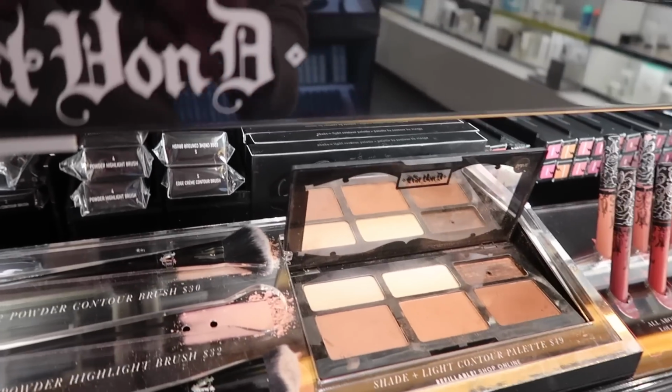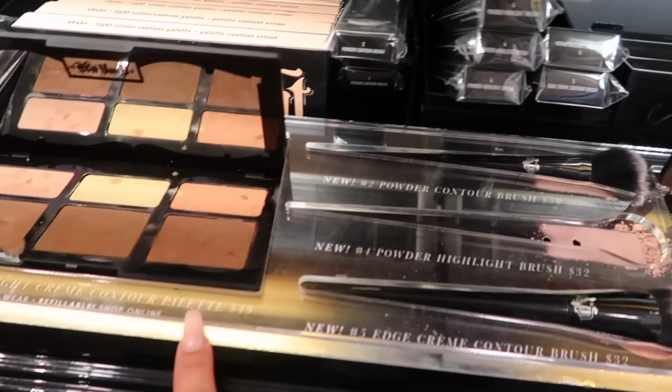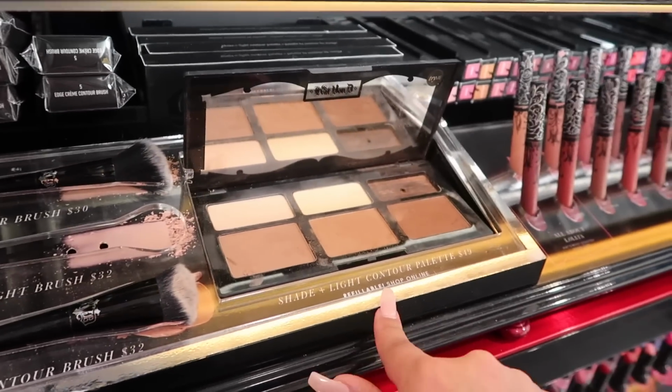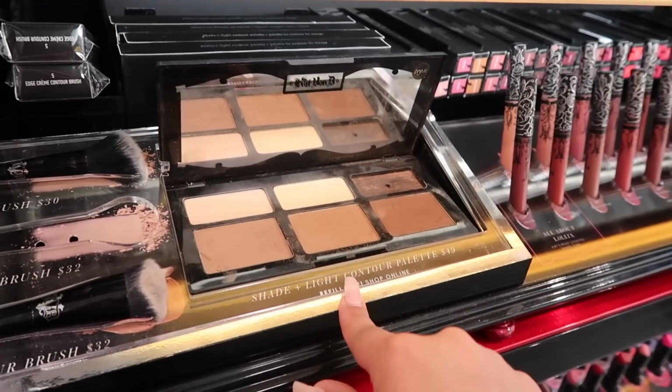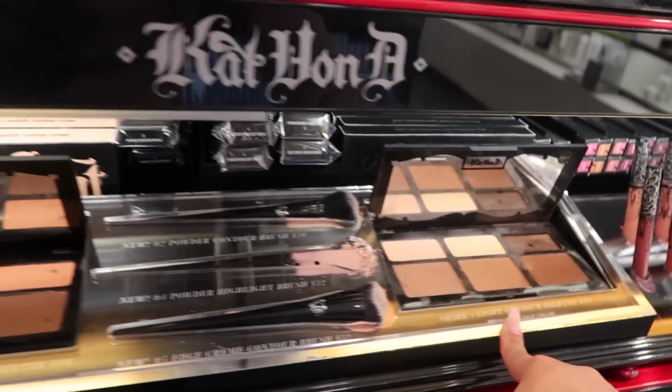Another thing you have to get from Kat Von D is her Shade and Light Contour Palette, $49. She came out with the cream version of it, but this one is the one that I use all the time, and I really, really like it as well. And it's $49, but it's highly recommended.